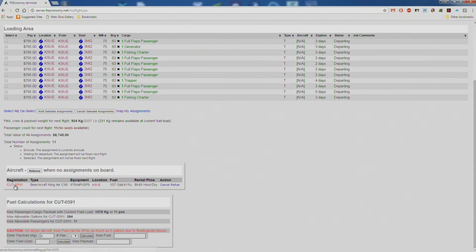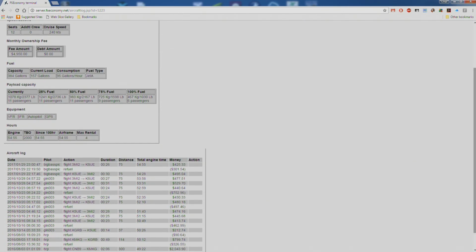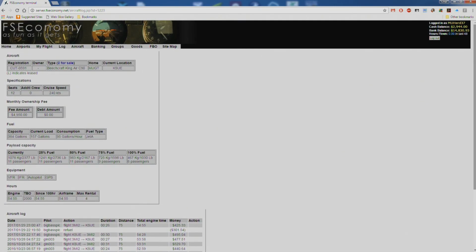Alright, so here we go. The registration number is 059. It uses 95 gallons an hour, and it's got 157 gallons, so it's got plenty of fuel because it's only 75 miles. It doesn't really matter for us though, because the owner pays for the fuel, not us. We just pay for what we use. I was talking about that before, saying I don't want to put too much fuel in it. That's kind of stupid, I guess, since we don't actually pay for it.